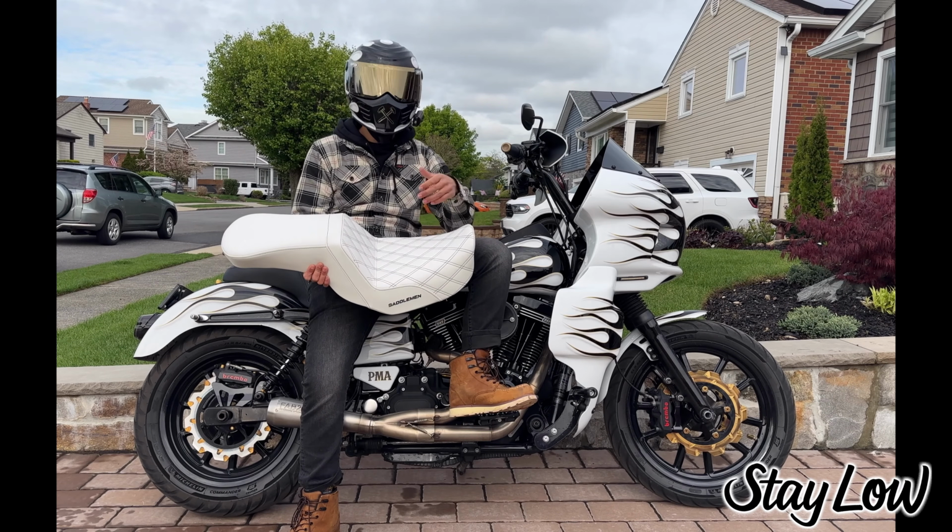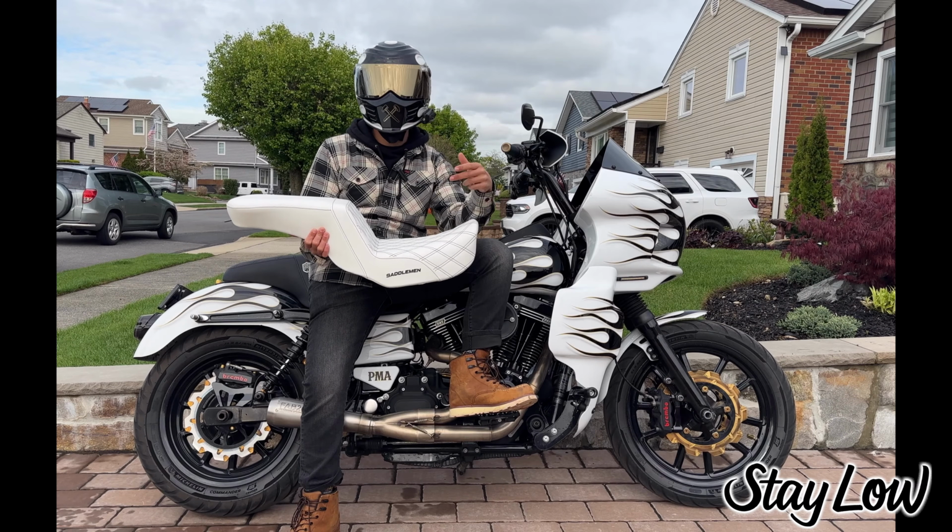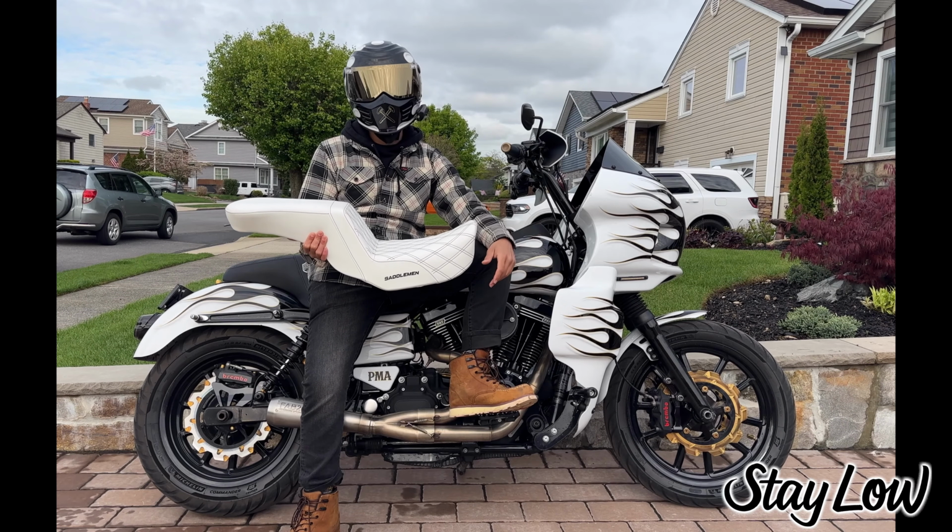You can't go wrong. But as always, if you are in the market for either of these seats, like I said, I do have a lot of experience and miles on them. Let me know in the comments if you have any questions.